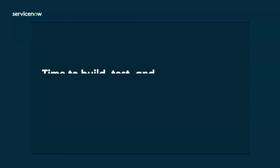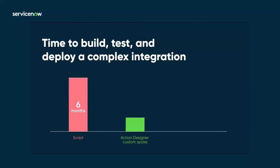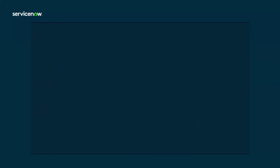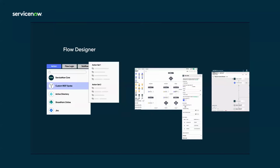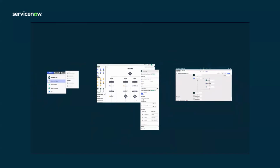Integration speed. It can easily take 6 months to develop, test, and deploy to production a scripted integration for a core system of record like CRM or ERP. Integration Hub compresses this down to 1 to 2 months, even allowing for customization to out-of-the-box spokes. Developer productivity. Integration Hub actions and spokes are discoverable and reusable in ServiceNow low-code tools, which increases developer productivity.